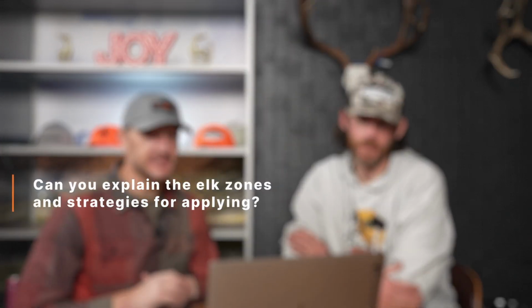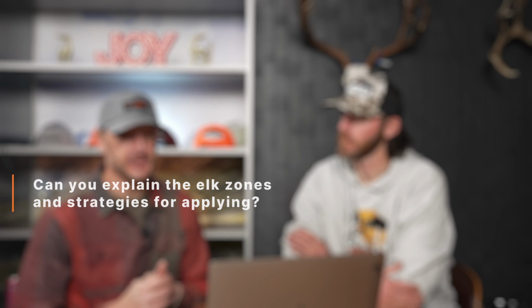Can you explain the elk zones and the strategies for applying? So in Idaho, these over-the-counter tags that are going on sale are going to be broken up into elk zones. You might have a couple units, maybe even a few units, located within a zone. The individual zones have different names like Palisades or Bear River, Lemhi. So when you buy that permit, say I buy a Lemhi zone over-the-counter archery tag, it means I can hunt any unit within that Lemhi zone. So that's kind of how it works.